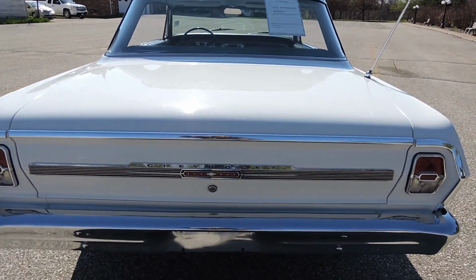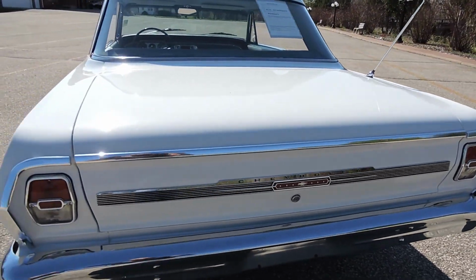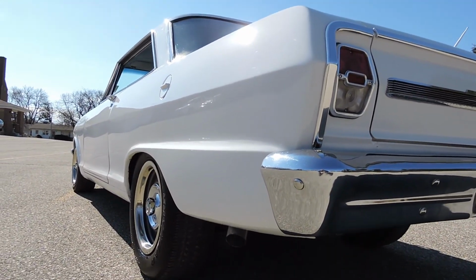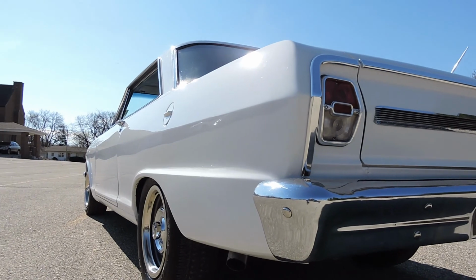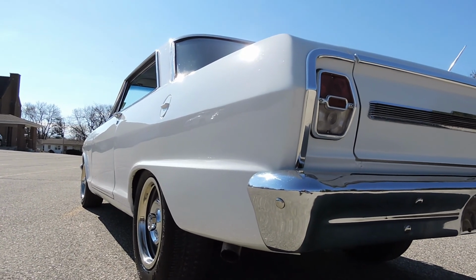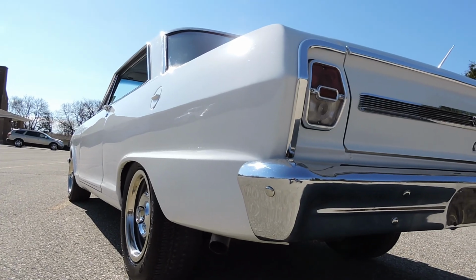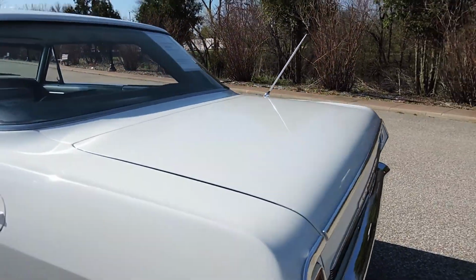Inside the trunk's all spackled very nicely. It's got the factory mat. The jams are nice in the bottom of the trunk. Driver's side and the passenger side are both equally as straight. Nice and clean. No blisters down low on the quarters anywhere that I can see on either side.